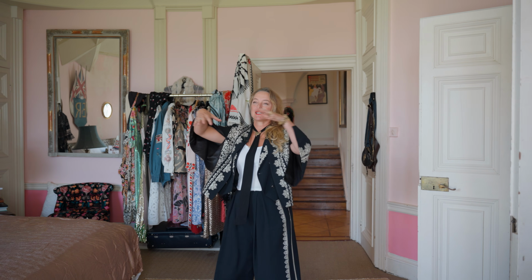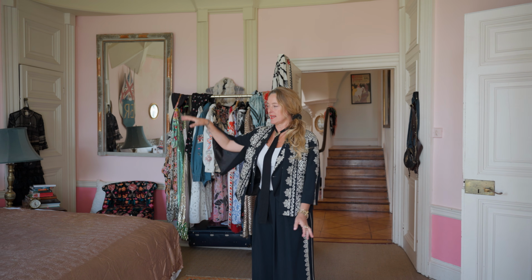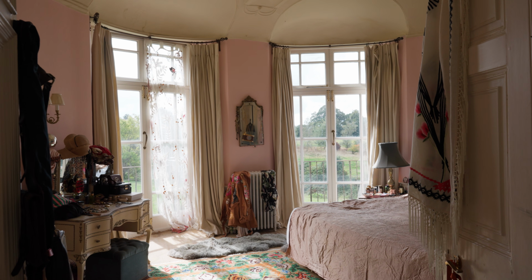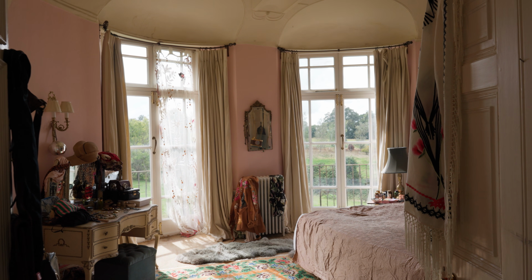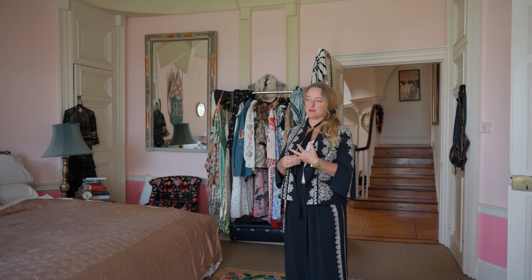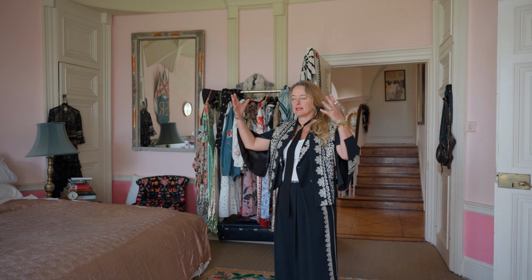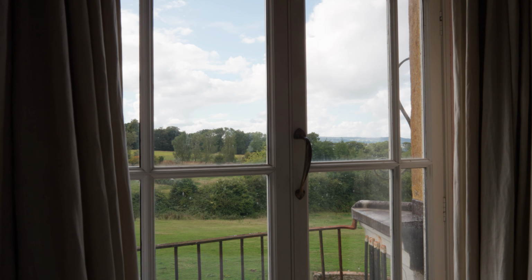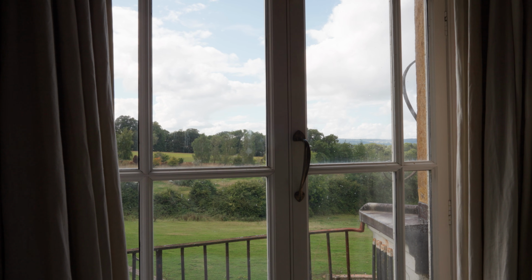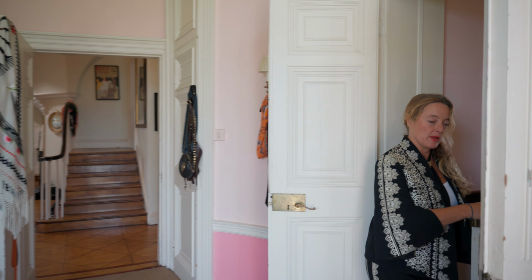The room is really nice because it's kind of circular and it's next to the library. So you've got these two big doors here that will open up, and then most of the time the doors are open. Actually, I've just now started to close them for winter. But you've got this amazing green and all the trees outside, so it feels like you're above a forest. It's very, very lovely.